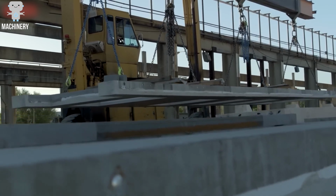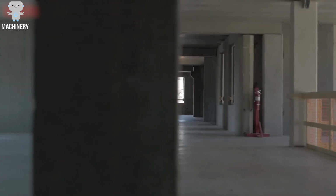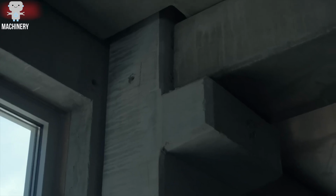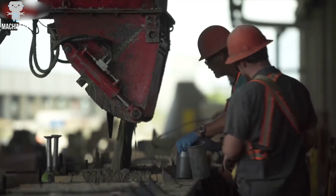A modular building is a prefabricated building that consists of repeated sections called modules. Modularity involves constructing sections away from the building site, then delivering them to the intended site. Installation of the prefabricated sections is completed on-site. Prefabricated sections are sometimes placed using a crane.